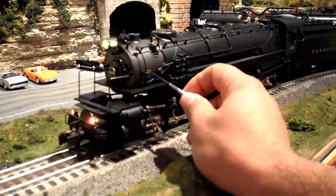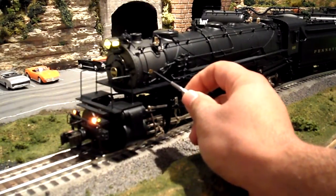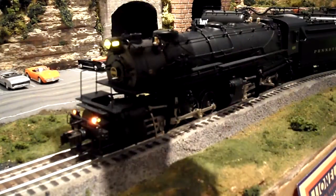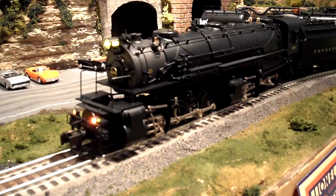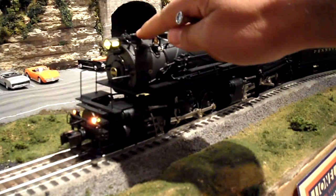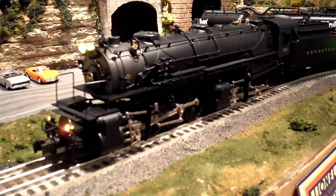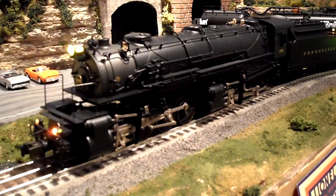Over here we have a builder's plate. The engine was made by Baldwin in 1919. There's also another builder's plate on the other side of the engine that we can't see from this view. On the top of the boiler, it's a single smokestack. Moving the engine up just a bit so you can get a better view of the side here.